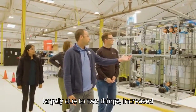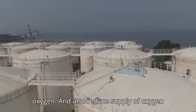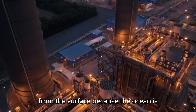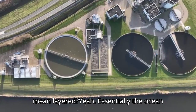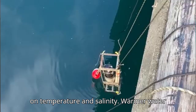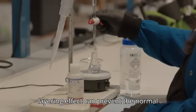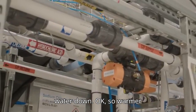Why the decrease in those specific zones, then? It seems to be largely due to two things: increased microbial activity deeper down, using up oxygen, and also reduced supply of oxygen from the surface because the ocean is becoming more stratified. Stratified, you mean layered? Yeah, essentially the ocean is layering itself more distinctly based on temperature and salinity. Warmer water is less dense and sits on top, and this layering effect can prevent the normal mixing that brings oxygen-rich surface water down.